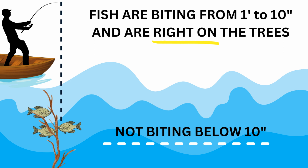And it's a good bite. I had a trip this morning, was done by 9:30, had some good fish, had a 2.20 today on Truman, which is a pretty good fish. So the bite is on Truman.